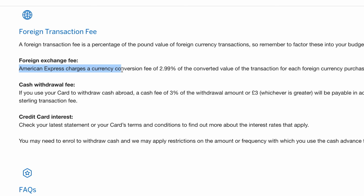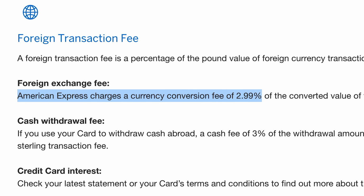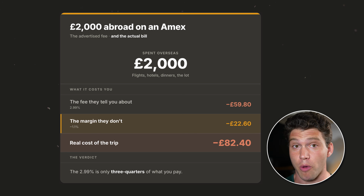Okay, so every Amex card in the UK charges you 2.99% when you spend in a foreign currency. Except that's not entirely true, and it's actually worse, because underneath the fee, there's the exchange rate margin. And I asked Amex support directly what that margin is, and for pounds to euros, it's about 1% on top. So the real cost, based on the rate shared with me, would be roughly 4%.